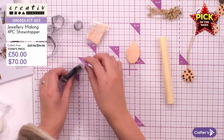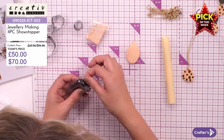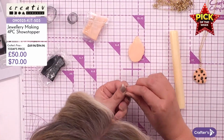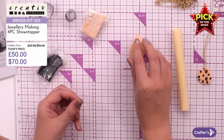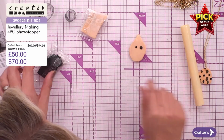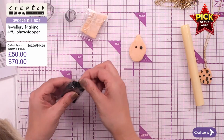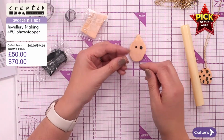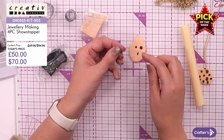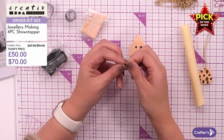Very good. Now what I'm going to do is take a couple of these little pieces of black, and you just pop the little pieces of black into the other bits of the clay. Now on the one that I've done there, I've got some bits of black and some bits of brown, but you're only using little tiny amounts to get the kind of speckled effect. Come on, in you go. Not quite the speckle I was after, but you get the idea.